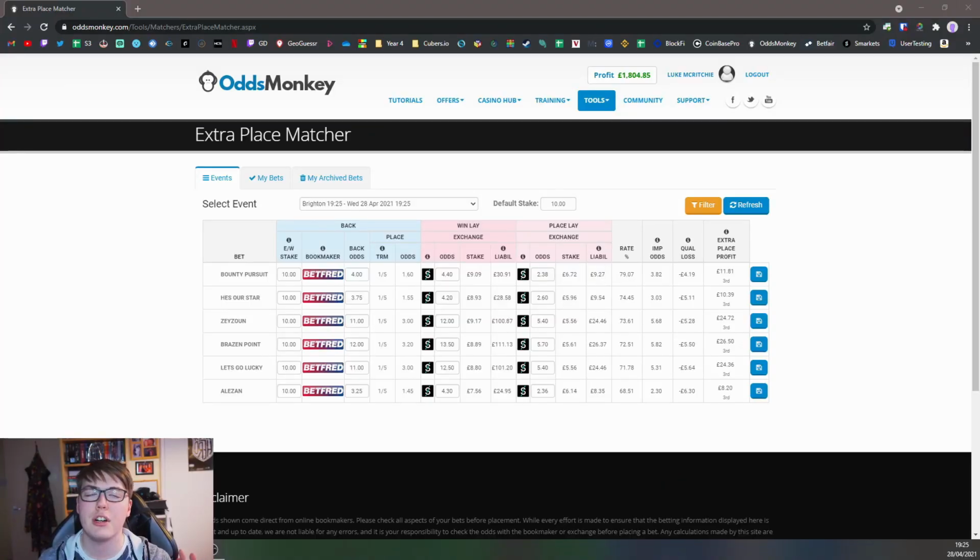So we've got the matcher up here. The most common strategy you'll see a lot of people use is this percentage rate. What people are looking for is above that 95% rate, which means you have a small qualifying loss because the back and lay odds for both the win and the place are pretty close. This one's quite good because you can get on a lot of horses with just a small qualifying loss. The only catch is that it will be hard to get on a lot of horses with the required percentage being quite high, and it doesn't really take into account the back odds.